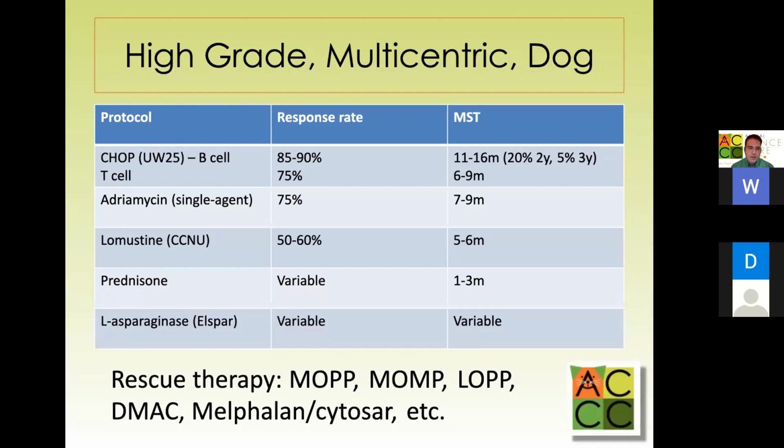CHOP, or UW25 or 19 or whichever one that you follow, is kind of the go-to for lymphoma in dogs. It has a very, very high response rate. So for B cell lymphoma, 85 to 90% response rate. Median survival time of 11 to 16 months, with about 20% of dogs living to 2 years and about 5% to 3 years or more. Dogs with T cell lymphoma, we can certainly use CHOP as well. There's about a 75% response rate, and the median survival time is about 6 to 9 months.